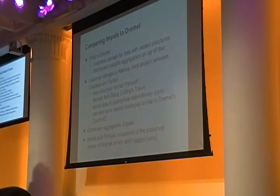All right. I will move on to comparing Impala, and particularly the architecture, to existing systems. One system that got a lot of notice after its publication was Dremel. Dremel is an internal tool at Google that basically gives you scalable querying over very large amounts of data. In particular, Dremel consists of two things.